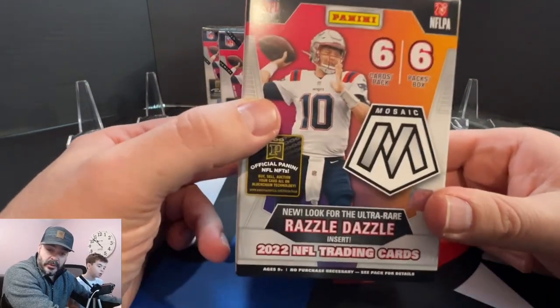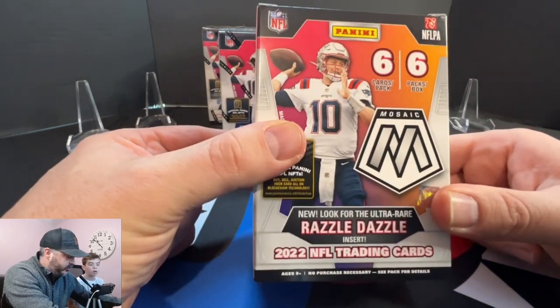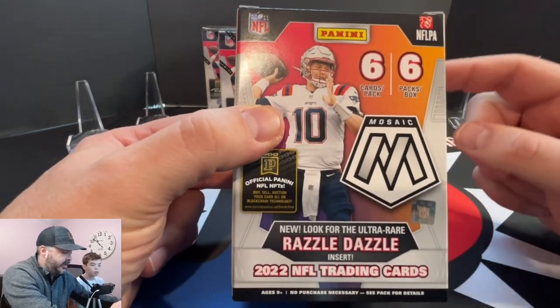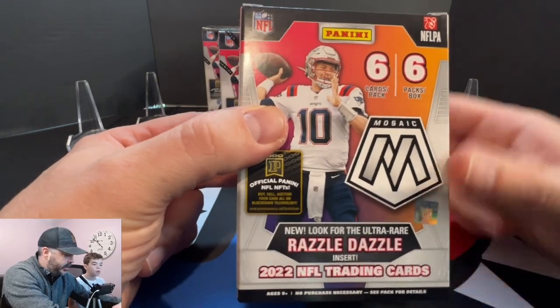But I found it at Barnes & Noble, in stock, in hand. Got it. Going to get a video out there, first look of Mosaic blasters. And I really want the hangers. I saw the hangers online at Target, possibly going to grab those, but they're already talking about shipping late next week.